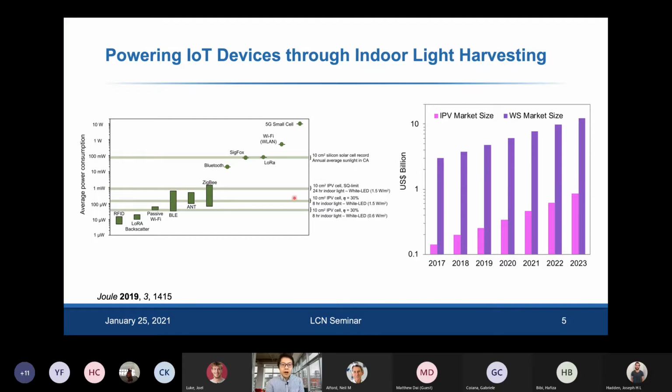Some people did some calculations to work out whether indoor PV could power some of the most common wireless sensors used in IoT. And you can see here that if we have 30% efficient solar cells indoors with a 10 centimeter squared area, we can power quite a large number of these. The problem with amorphous silicon is that the efficiencies aren't 30%. They're actually less than 10% for commercialized devices. And we have to bear in mind that amorphous silicon is quite a well-developed technology.